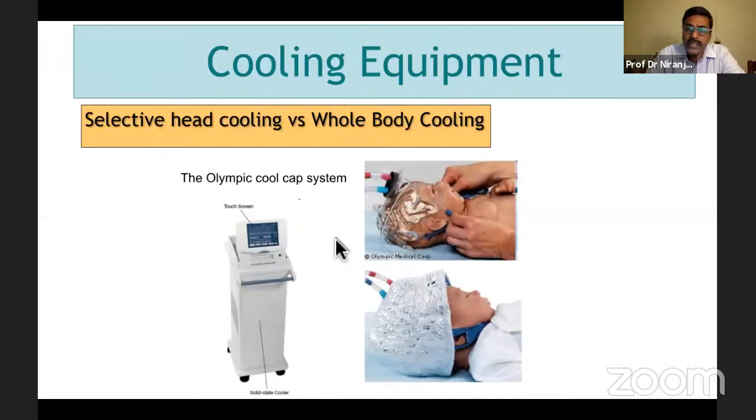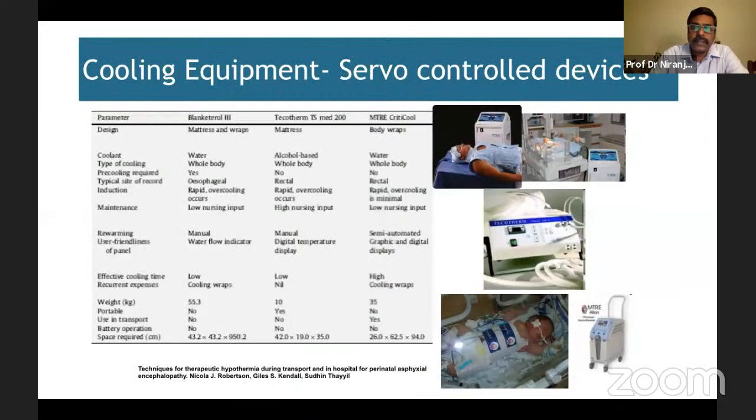If you look at whole body cooling, servo control devices are available. The three standard ones are the Blanketrol system, the Tecotherm system, and the Criticool system. These are all servo controlled. They are automatic. They usually work on the principle that you have a jacket, in which you circulate cold water or coolant. You have a rectal probe that feeds back to the machine. If the baby's temperature goes up, the fluid temperature comes down. That feedback keeps the baby's temperature at 33.5 degrees for 72 hours. And the rewarming also, you can program to rewarm by 0.5 degrees per hour.